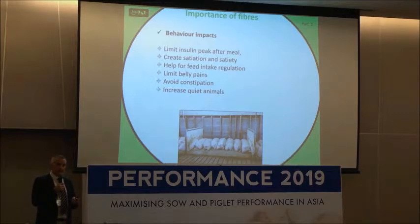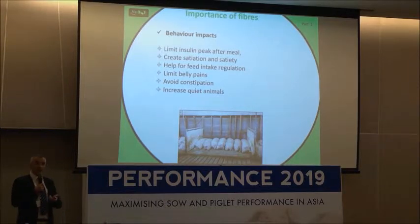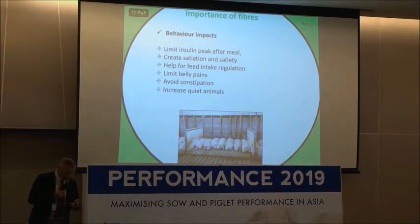Another impact, and we use it a lot for sows, especially in the middle of gestation, is the impact on behavior. By controlling the fiber quality, you can act on the behavior of the animal. Mainly because, as we already spoke about this morning, you will create satiation and satiety. That will completely limit the stress of the animal and decrease the global requirement because the physical activity will be lower.